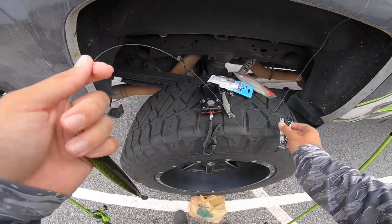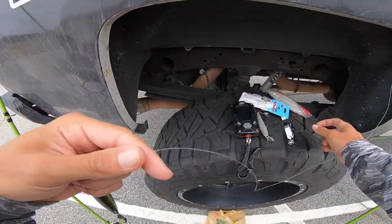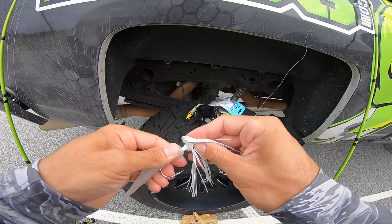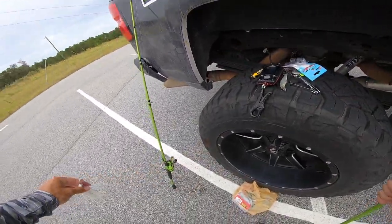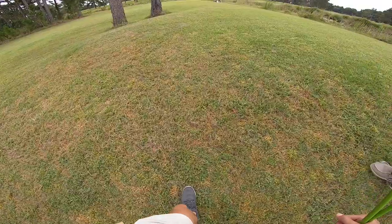We got to have a chatterbait today, especially fishing these golf course ponds. Got to make it happen. So that's kind of the game plan. Boom, there we go, boys. Those are the two combos we're bringing down. I'm not bringing down another one, just two rods, two reels, two different baits, baby. So let's go ahead and get this thing rolling.